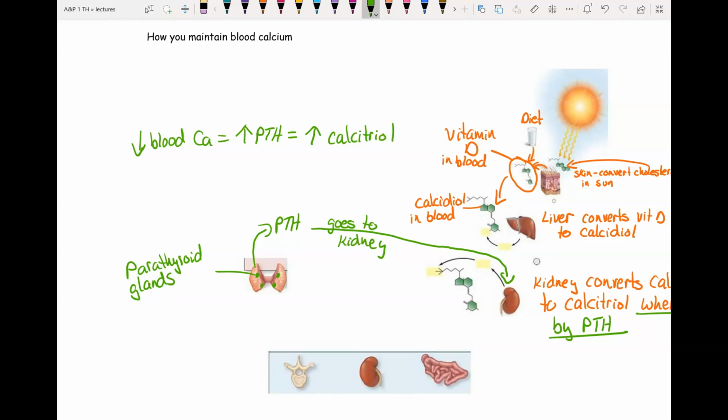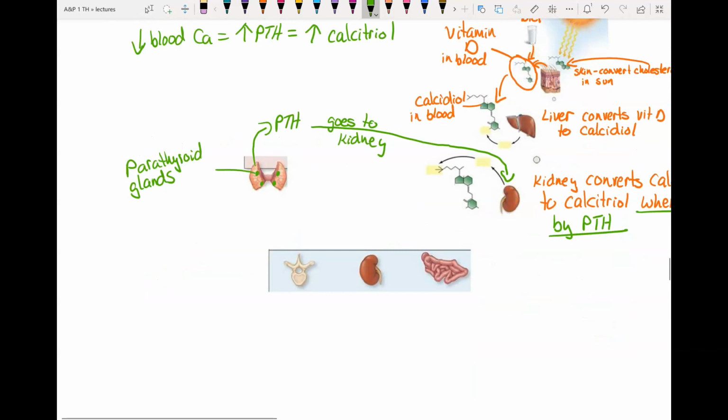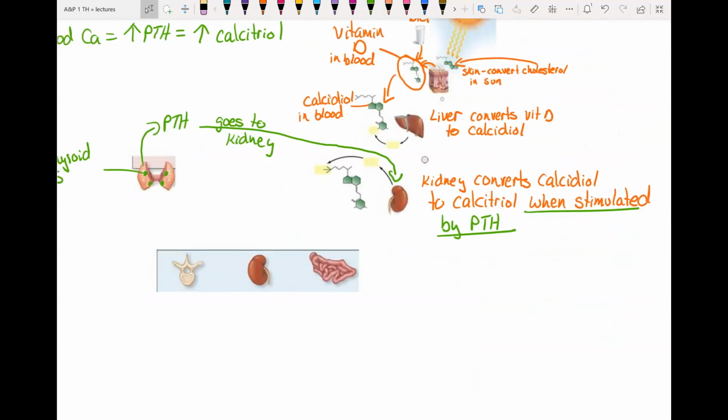So now you have PTH and calcitriol together in your blood. So this molecule here is calcitriol. It used to be calcidiol. It gets converted to calcitriol by the kidney when the kidney is stimulated to do so by PTH.